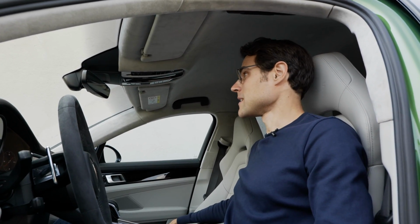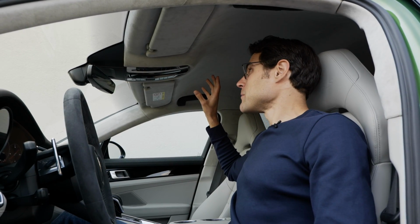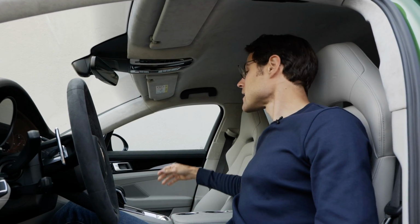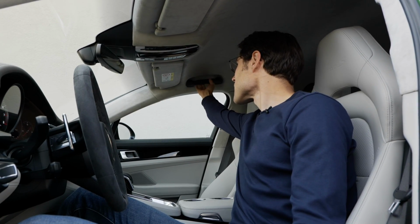This is really amazing. Although we don't have the panoramic roof here, which would be an option, this brings so much light into the interior. It looks cozy, like a living room atmosphere, looks premium. And look at that, even the inside handles are covered with Alcantara and have a strengthening in the middle.